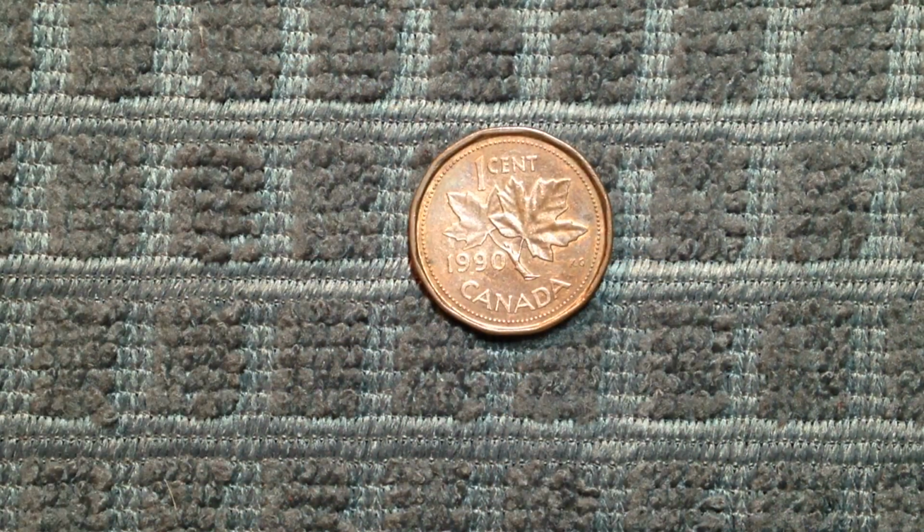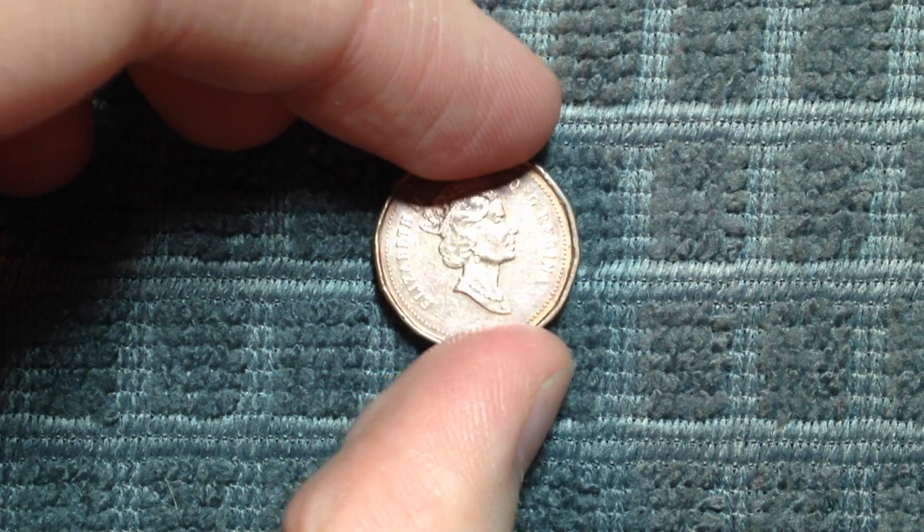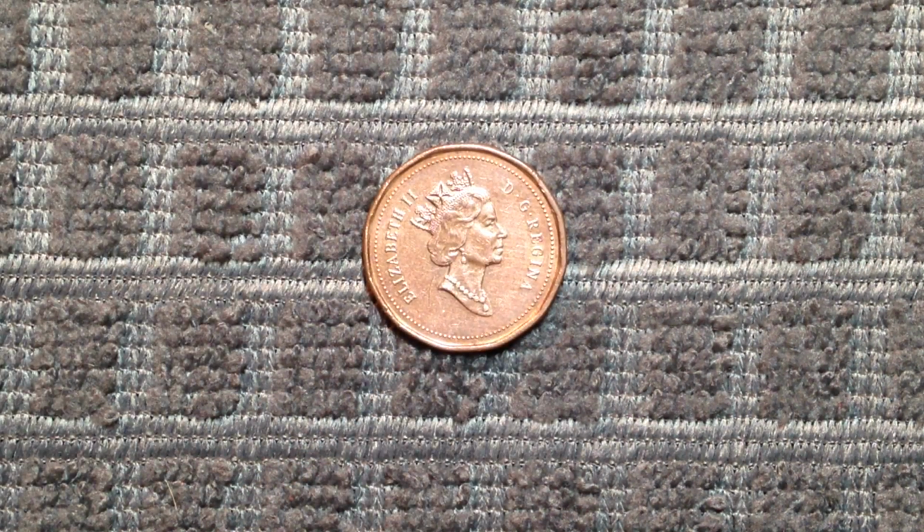In 1990, the Queen received another update to her portrait, now showing her at age 64. This portrait was first designed by a Canadian, Dora de Pedry Hunt, and is known as the Uncrowned Portrait and would be used until 2003. In 1997, the penny's composition was changed from 98% copper to 98% zinc, and then soon after, in 2012, it was changed to copper-plated steel.